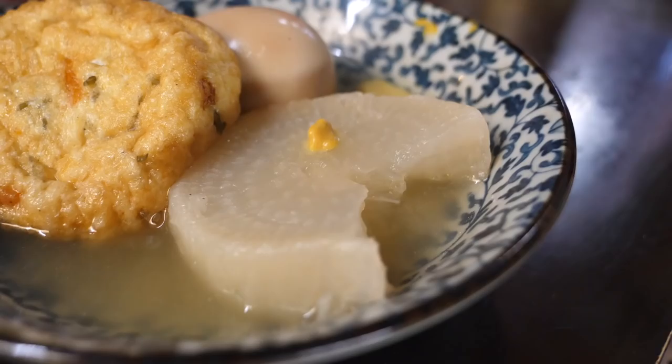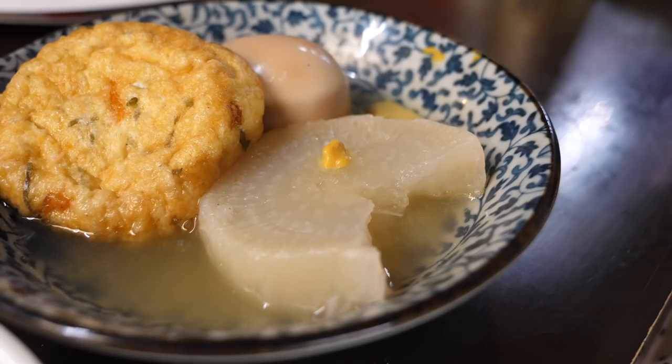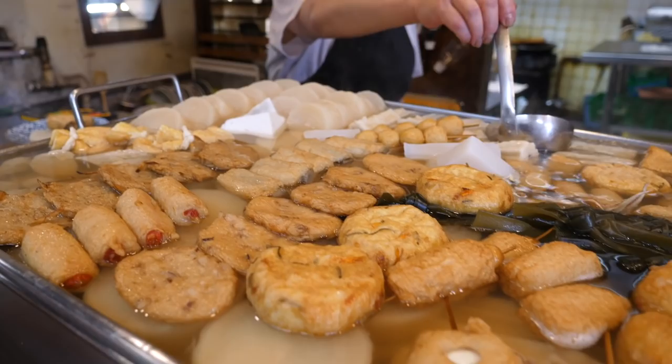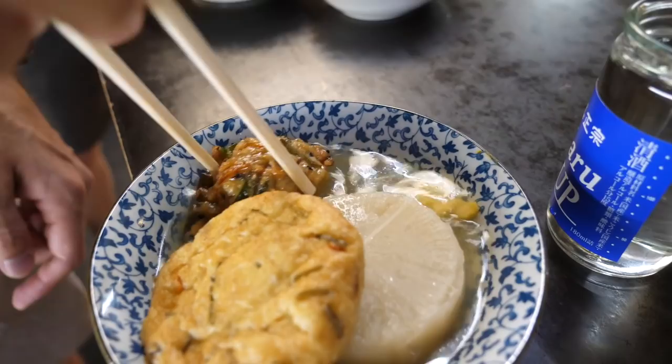Oh, and that mustard is really, really strong. It went right up my nose. Oh, and that daikon is amazing. It soaks up all of that broth and it's really super juicy and soft. And that broth is delicious. They actually use a fish-based stock here and then they flavor it with soy and it's really light. That is amazing. Let's grab out this stamina ball.